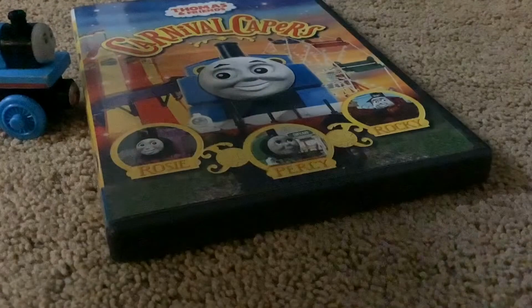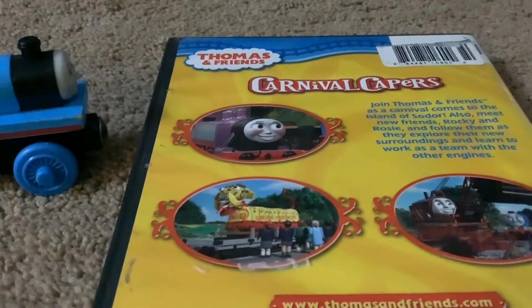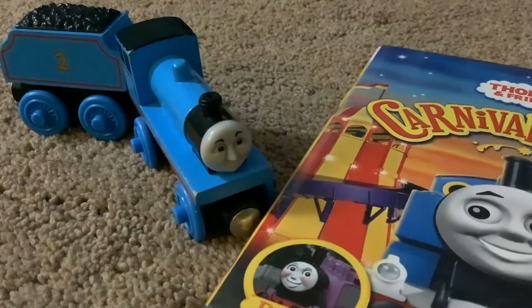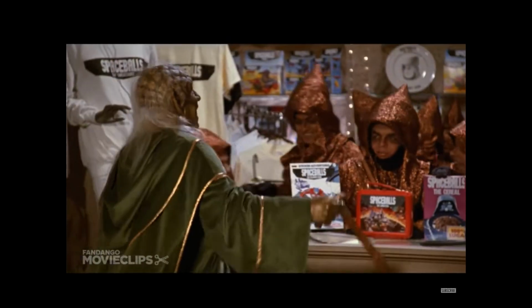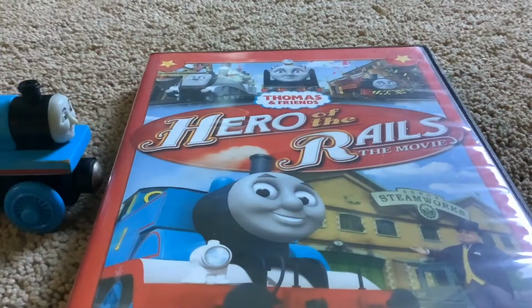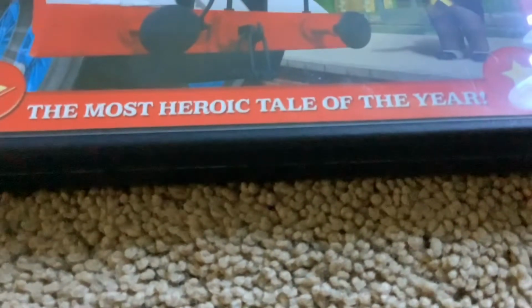Concluding the Hit era, we got Carnival Capers. I didn't watch this one very often because I was super scared of the Chinese dragon as a kid. Also, for some reason on the front there's Rocky of all characters. Guess they really had to sell those toys. Merchandising!